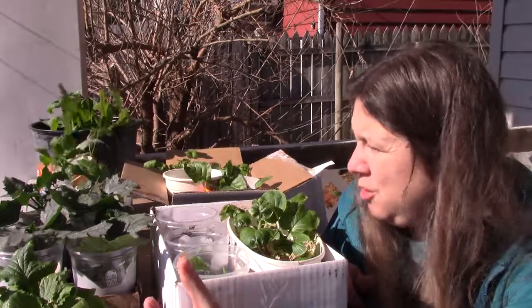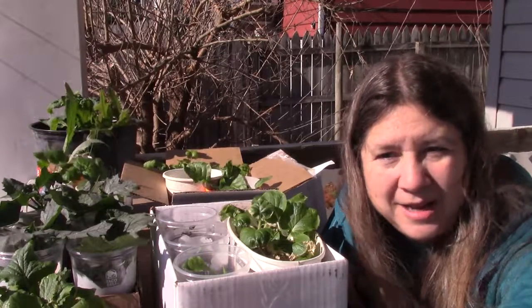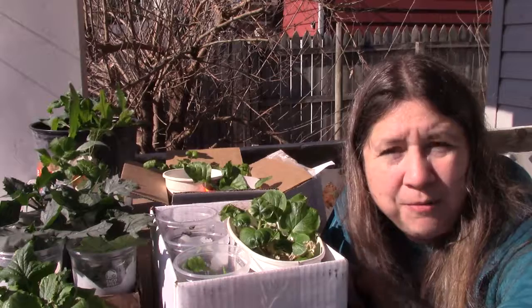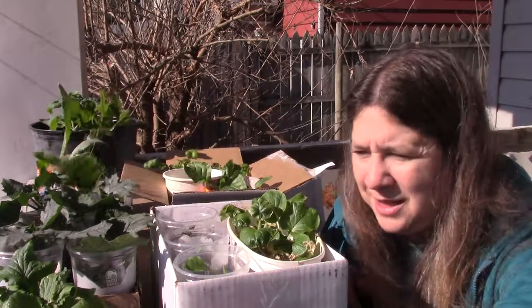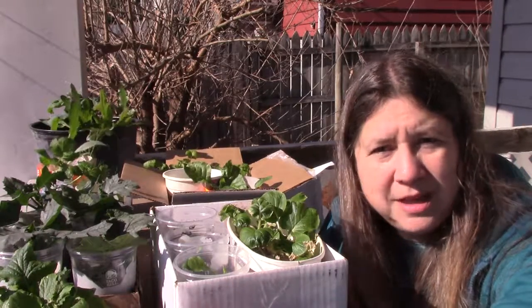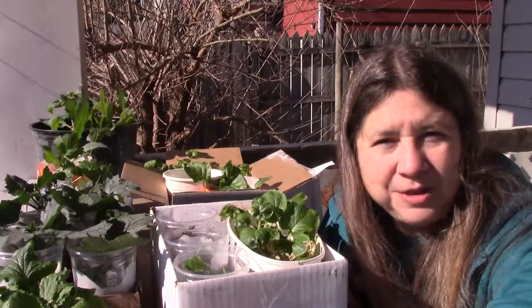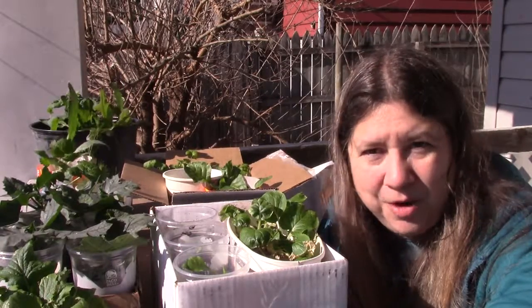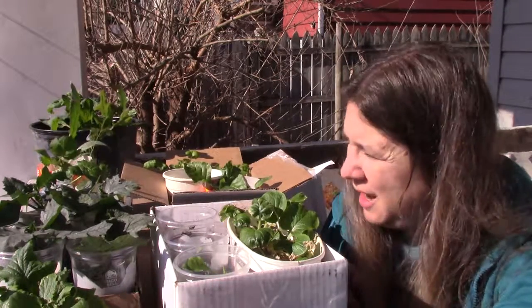So I'll show you what the plants look like. They're out here in the sun today because it's right around 45 degrees. It could get as high as 51 today. So I want to give them some natural sunlight because that's different than what the fluorescent lights give them. I'll show you how they've grown, and then we'll check out the raised bed, and then we'll decide if any of these are going outside.